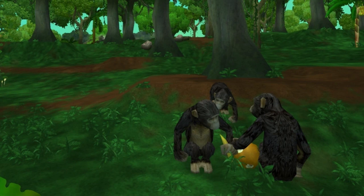The highly intelligent and gregarious chimpanzee lives in the tropical rainforests of equatorial Africa. Although these primates spend much of their time in trees where they forage for fruits, nuts, and leaves, they are also active on the ground.